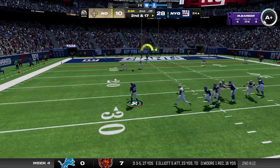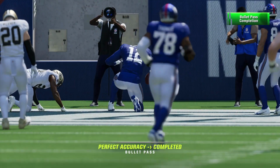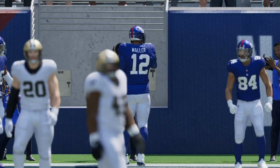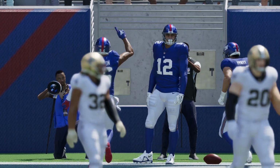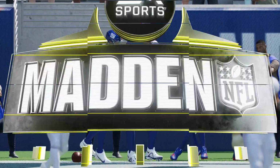Dancing to his left. That's caught. It's Waller. Touchdown, Giants. A great effort there. 2 catches, 2 touchdowns here so far. And the Giants are able to add on to their first half lead.